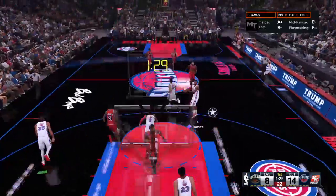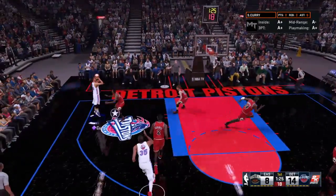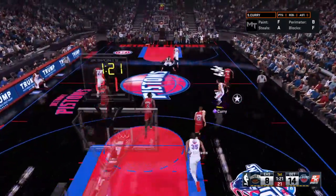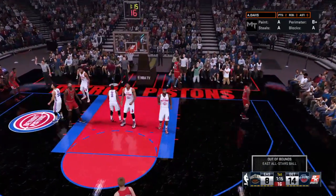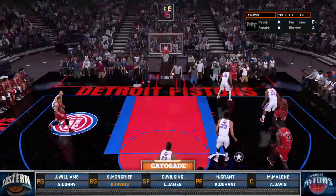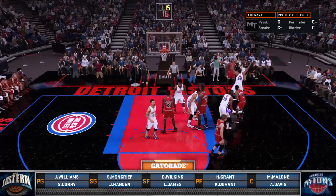Not sure what the D was doing there. Clearly a breakdown. You can ill afford to give a guy like him that good a look. Yeah, but the hand in the face, it's critical that you contest his shots every time down the floor. Tipped away, and the ball goes out of bounds. Last touch by James. James Harden, he's checked in for Irving.